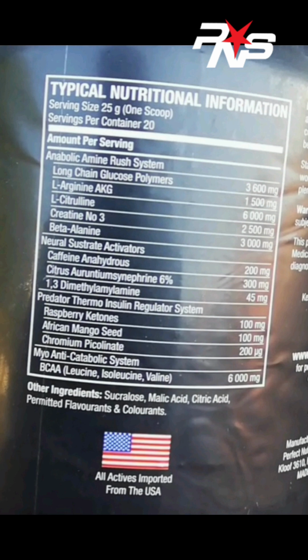You get your creatine NO3. I'm not sure what the NO3 is. Could just be creatine monohydrate, 2.5 grams. Then you get your beta-alanine, 3 grams, nearly at the 3.2 clinical dose. But as we know, beta-alanine helps with performance and also recovery too.